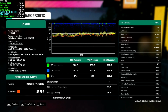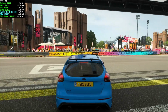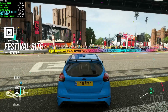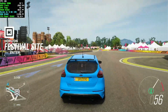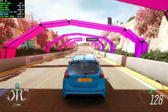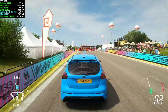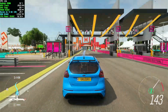Okay, let's try play the game ourselves to see how it's moving. So let's start driving. This is the Focus RS. 2 years ago I had the Focus ST. These cars drive very nicely. But that's enough of cars. The frame rate, as you can see, is like in the 90s. It goes over 100. This game really loves this Ryzen 9 chip.